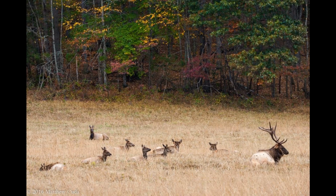We can see the trees. We can see this massive field. We can see the bull elk to the right. We can see his cows bedded down close to one another for protection, for body heat. We can even tell that one or two of these is a calf if we look closely. But this supports the story. I always look to do this when I can.